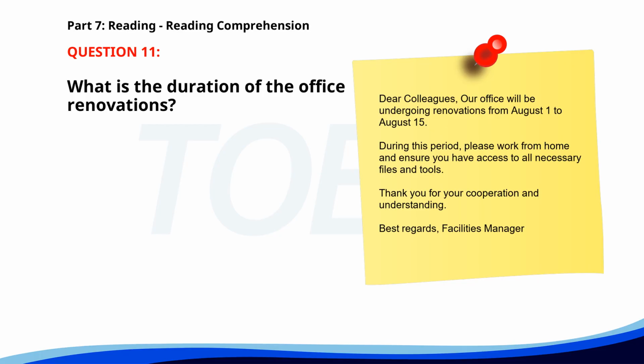Number 11. Dear colleagues, our office will be undergoing renovations from August 1st to August 15th. During this period, please work from home and ensure you have access to all necessary files and tools. Thank you for your cooperation and understanding. Best regards, Facilities Manager. What is the duration of the office renovations?